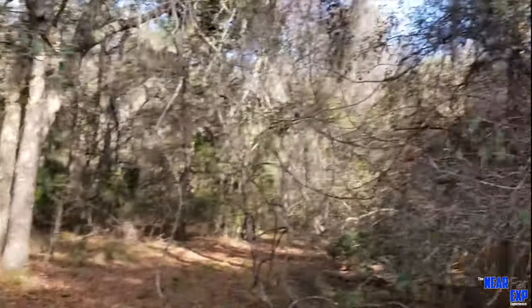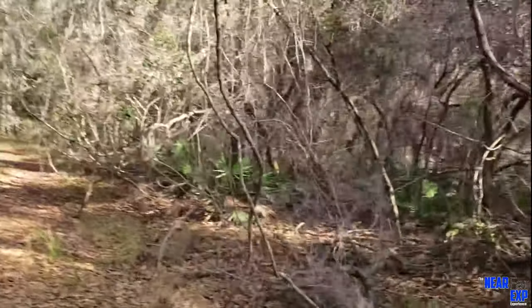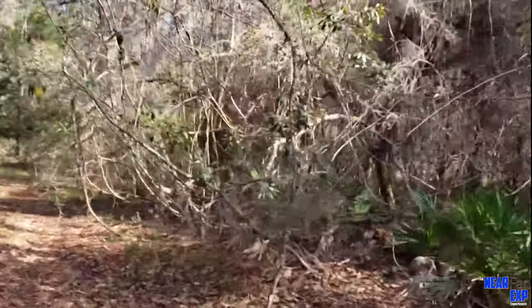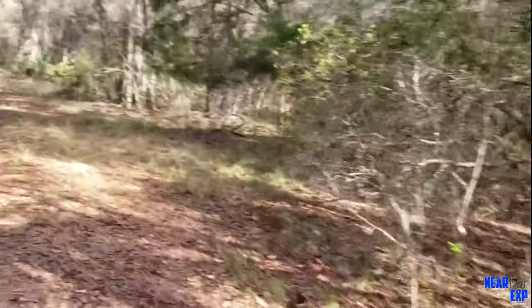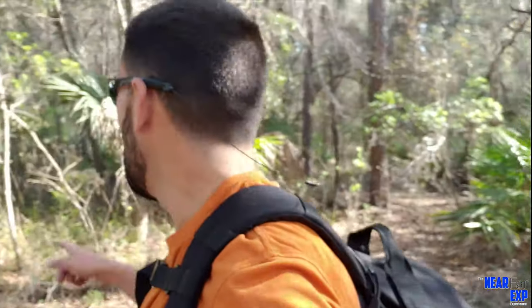I'm telling you, there's got to be a little trail right back here. Yeah, it's back here. Right here is where we go in. Okay, so we are at the entrance of where the sawmill is. It's right behind me. We got to take one of these trails over here.